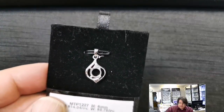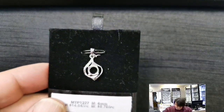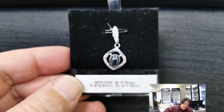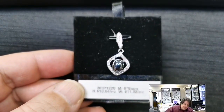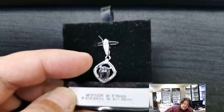Lovely kind of teardrop with a row of cubic zirconias up at the top. Can't go wrong. Just very classic, very clean, very simple, elegant. MTP 1228 for a 6 by 8 mm oval cabochon or cut stone. Retail price $18.54 and wholesale price $11.58.